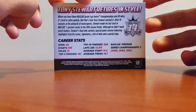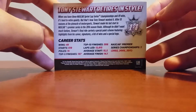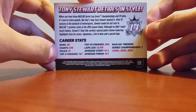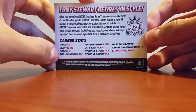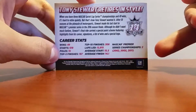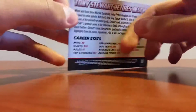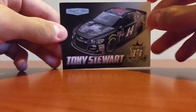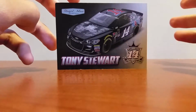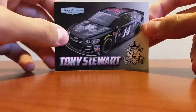Tony Stewart retires in style. That's pretty cool. It's got, of course, all of his career stats right here. 49 wins, 618 starts, 15 poles, 187 top 5 finishes, and of course goes on here to tell you how many championships he won in the years that they happened. Just pretty cool, I think, overall. As far as the cards go, there's been some weaker cards that you really couldn't care less about when it came to getting them with the diecast, but I think this one's pretty cool. I have to say, I like this.